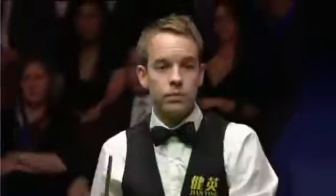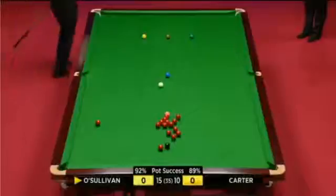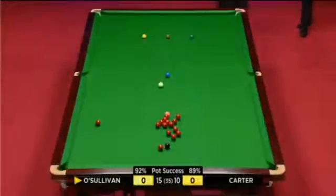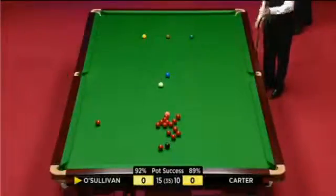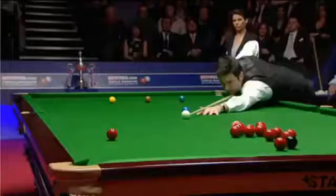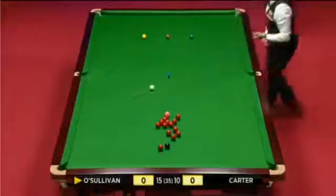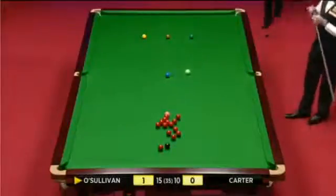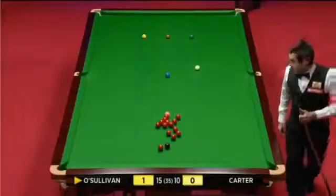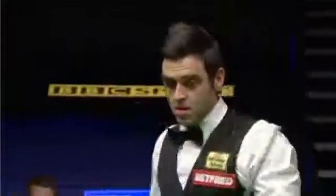When we say a blind pocket, you can't see the pocket and the object ball in your line of sight. You're just judging it. Not straightforward to play it slow, so he may decide to go up for the blue. That's the red below the black box. He may reluctantly not play into the pink, but we know O'Sullivan likes to play into the pink every chance he gets.